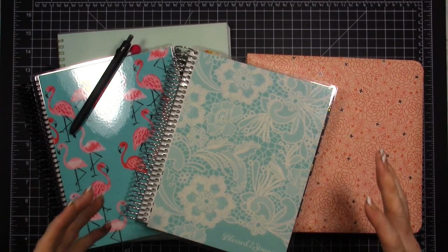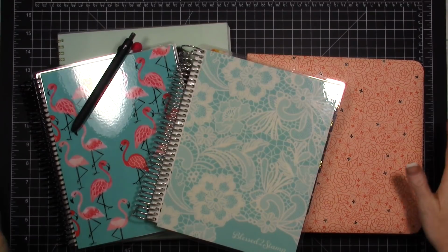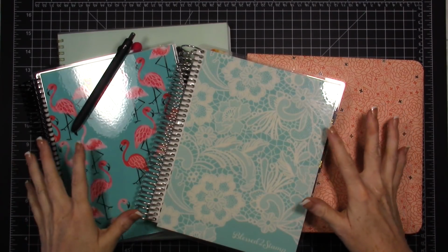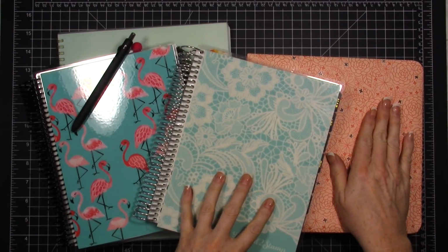And today I have had a lot of requests to show my planner situation. So we're going to look at that today. I'm going to show you what I use for most of my life and my business. And then I'm also going to show you what I'm doing with the Stampin' Up Planner.